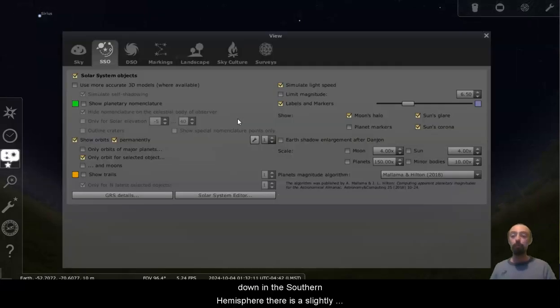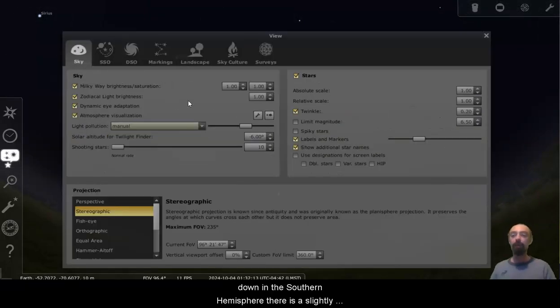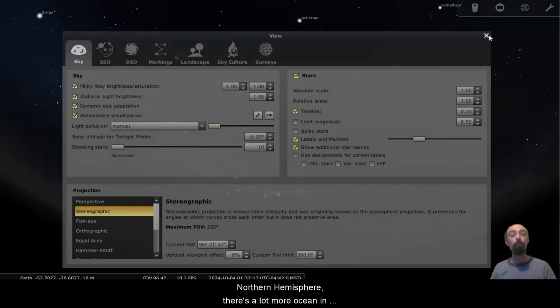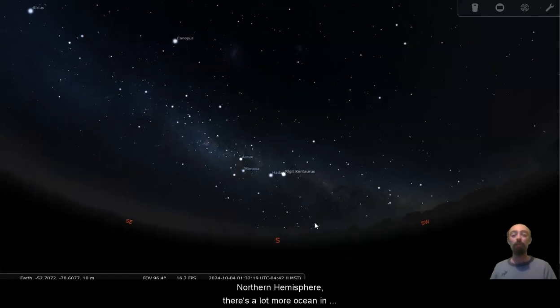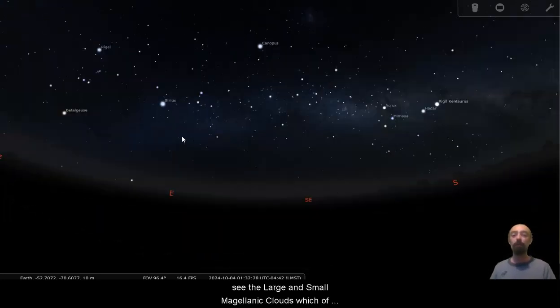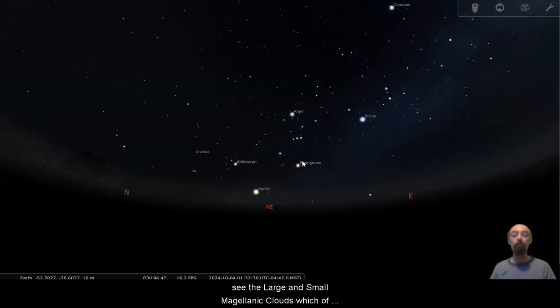If you are lucky enough to be down in the Southern Hemisphere, there is a slightly better chance that you'll be near a dark sky than if you live in the Northern Hemisphere. There's a lot more ocean in the Southern Hemisphere, and nobody builds buildings on the oceans, not yet at least. So we can see that lovely glow of the Milky Way. We can see the large and small Magellanic Clouds, which of course may get renamed.